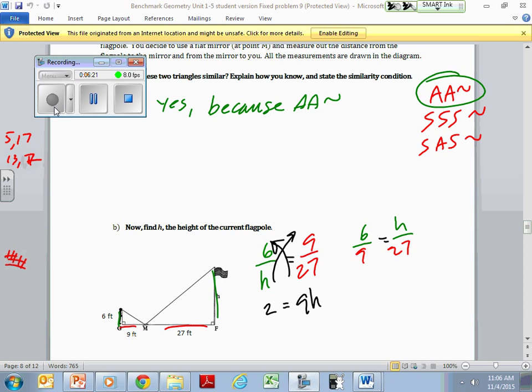Wait, 27 times 6? Yeah, do that part for me so I can have 162. 162. And then we'll divide by 9 on both sides to give us... Is it going to be a decimal? That's weird. 18. Is it 18? Oh, an 18. All right.